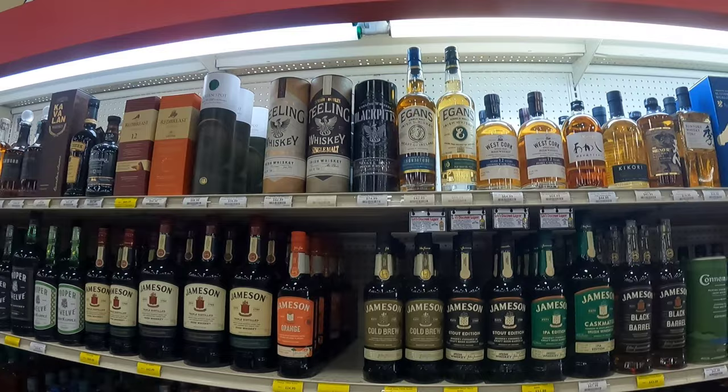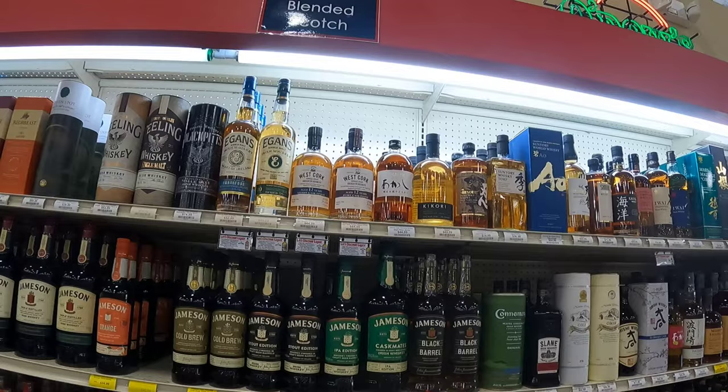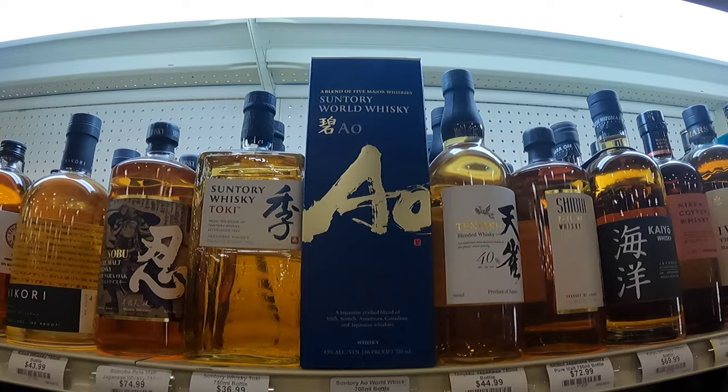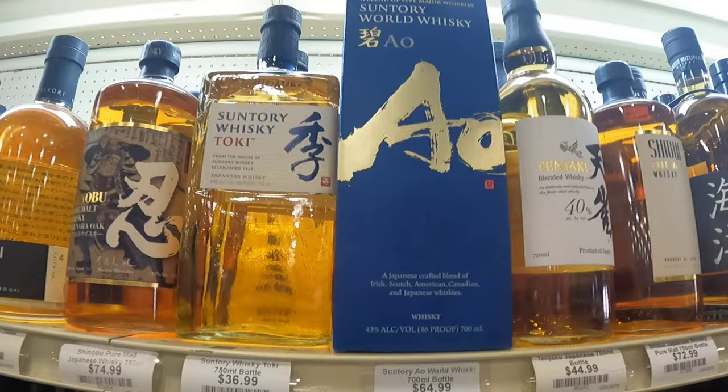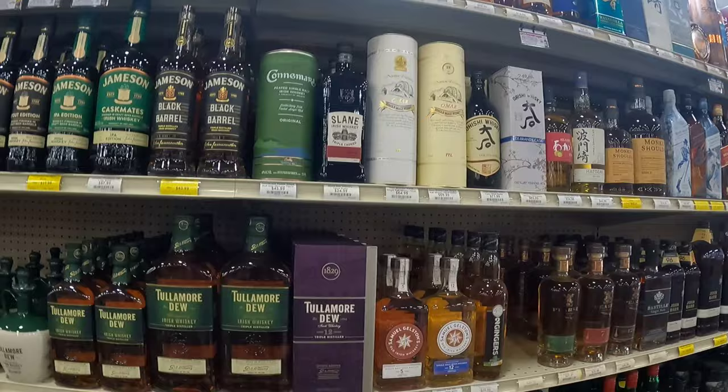Look at all the Irish whiskeys. Wow. Suntory World Whiskey. Wow. It's like a blend of American and Canadian and Irish and Scotch. That is crazy. I bet Dan would love that. Allison would love that. Yeah.